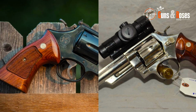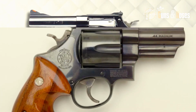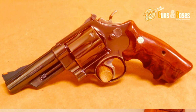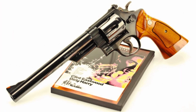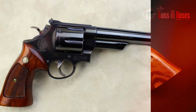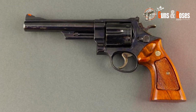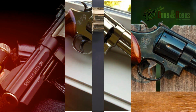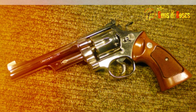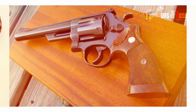The Model 29 fires the powerful .44 Magnum cartridge, a round developed in the 1950s to provide law enforcement with greater firepower than the .38 Special. Like the Colt Python, the Model 29 was hand-fitted, resulting in superior quality and a smooth double-action trigger pull. The Model 29 was famously used by Clint Eastwood's character in Dirty Harry, making it instantly recognizable to generations of movie fans and gun enthusiasts.